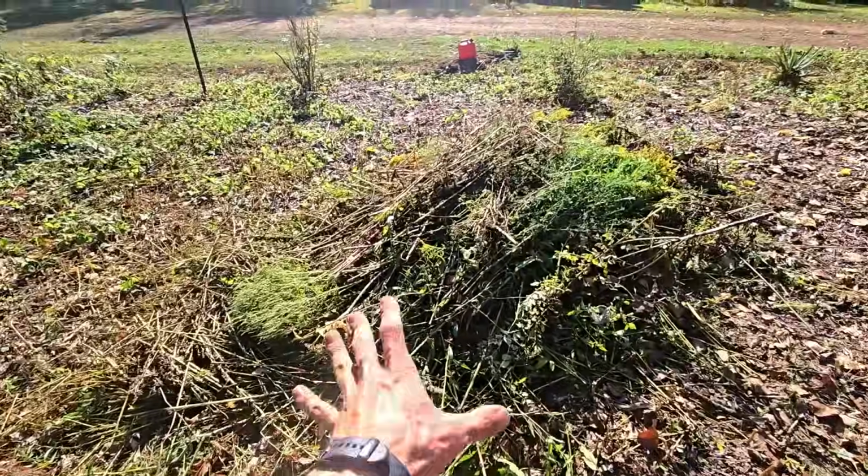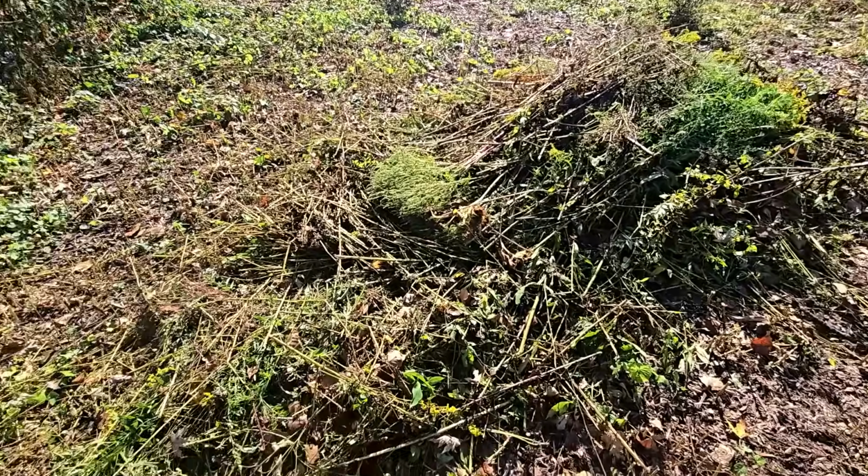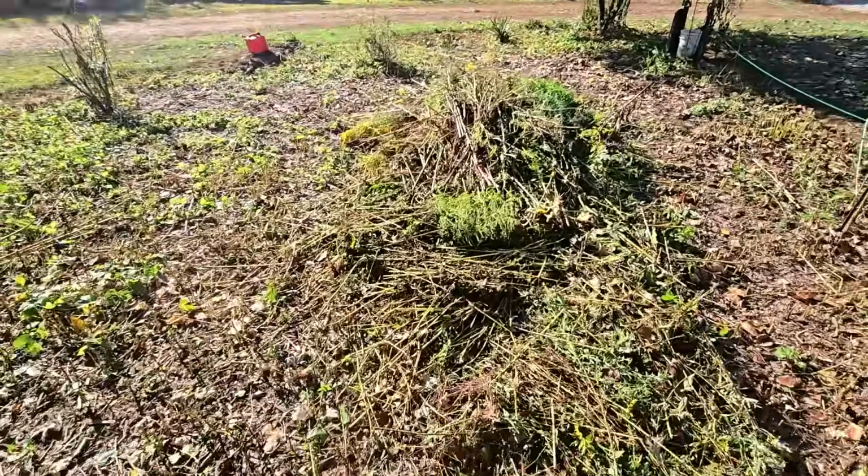Just piled everything in one spot. I'll let that break down for a while. We might burn that whenever it dries out. It has too many seeds in it to go to the compost.